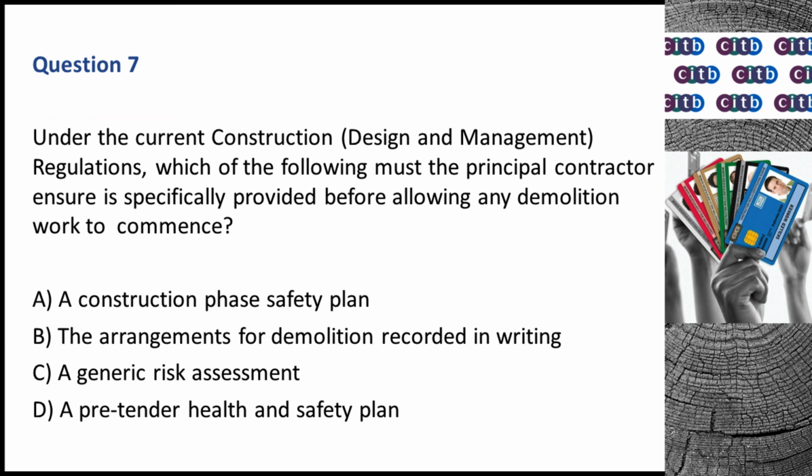Question 7. Under the current Construction, Design and Management Regulations, which of the following must the principal contractor ensure is specifically provided before allowing any demolition work to commence? A. A construction phase safety plan. B. The arrangements for demolition recorded in writing. C. A generic risk assessment. D. A pre-tender health and safety plan. The correct answer is B. The arrangements for demolition recorded in writing.